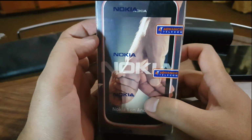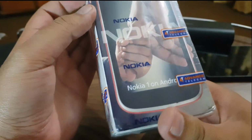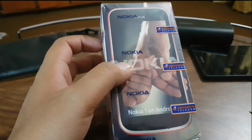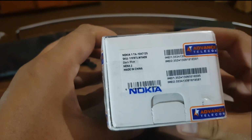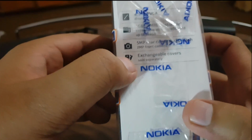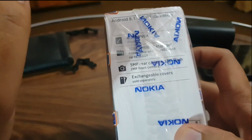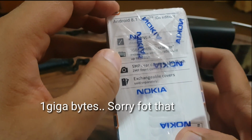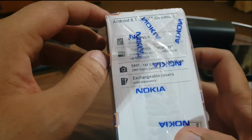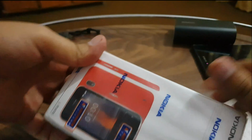Here it is, guys, the Nokia One handset. It's in warranty. It's a 1-year warranty, and I can easily claim if, God forbid, anything happens to my cell phone. Coming to the features, it's a dual SIM Nokia One, made in China. Color is blue. If I remove this cover, I can see a 4.5 inch screen with 480 by 854 display, 1 gigabyte of RAM, 8 GB of internal storage, expandable to 128 gigabytes. The camera is mediocre: 5 megapixels with LED flash at the back, 2 megapixels in front. It has exchangeable covers. The back cover is plastic, and you can exchange it with different colors depending upon your mood.